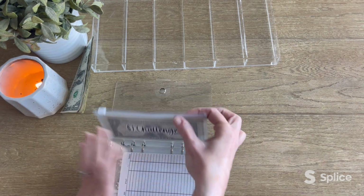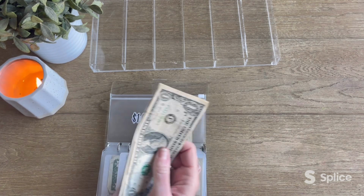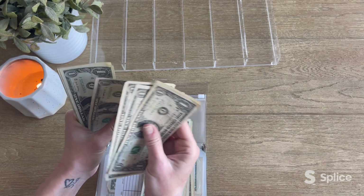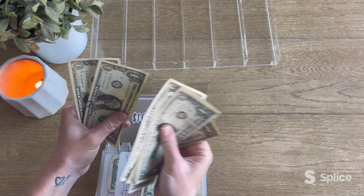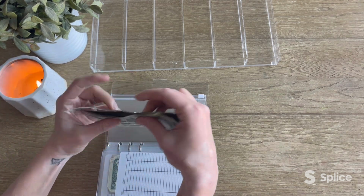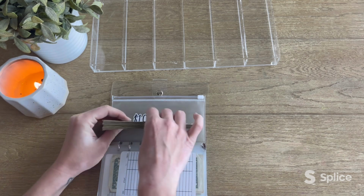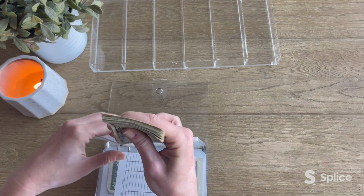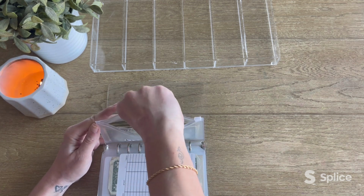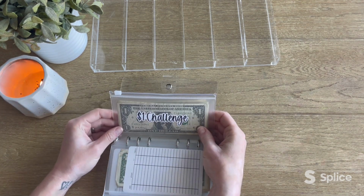Last up is the $1 savings challenge. We don't count what it is, but I do count what I add to it. So 1, 2, 3, 4, 5, 6, 7, 8, 9, $10 going into the $1 savings challenge this week. And that is good stuff. Look at that thick stack of ones. Very, very nice. It's still not too thick to stuff though. So we're getting there, but I don't know. Maybe a little bit more. I just feel like it could stand to gain a few pounds.